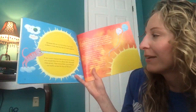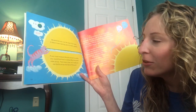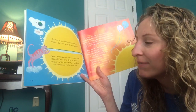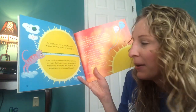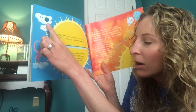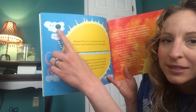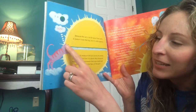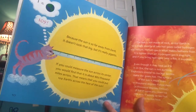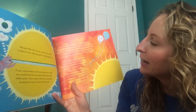Because the sun is so far away from Earth, it doesn't look that big, but it's really gigantic. If you could measure the sun across its center, you would find that it is about 865,000 miles across. That means that you could put 109 Earths across the face of the sun. So if you lined up our Earth, that's how tiny our Earth is compared to the sun, it would take 109 Earths to go across the sun. It's pretty big.